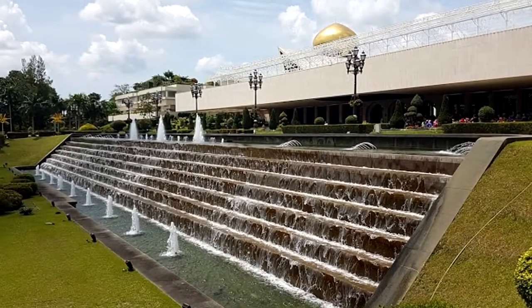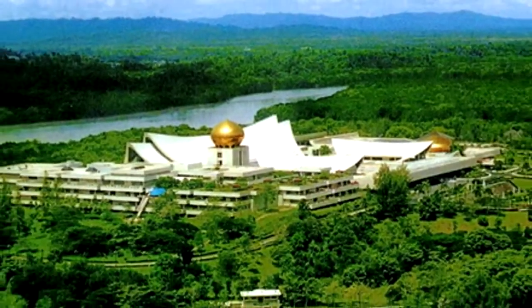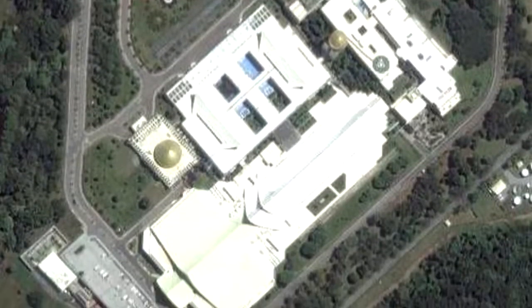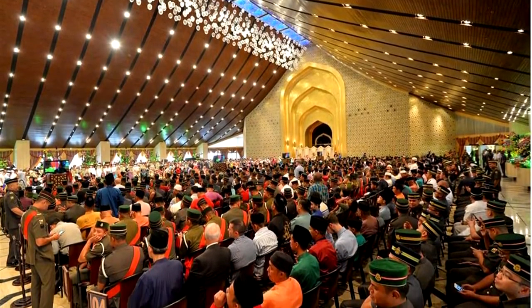If you're wondering how large is the largest palace in the world, looking at some numbers might give you an idea. The palace has 1,788 rooms, including 257 bathrooms. It also has 5 swimming pools, 44 stairwells, and 18 elevators. You thought Bill Gates' dining hall was big? Well, it doesn't compare to Brunei's palace. It has a capacity of up to 5,000 people.